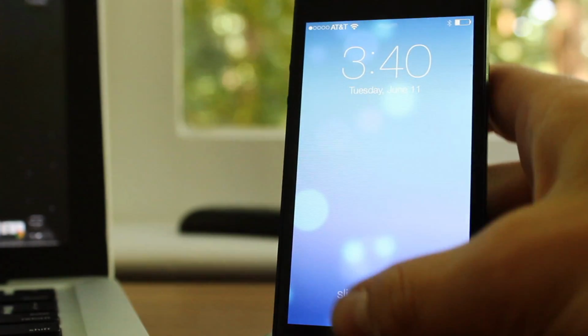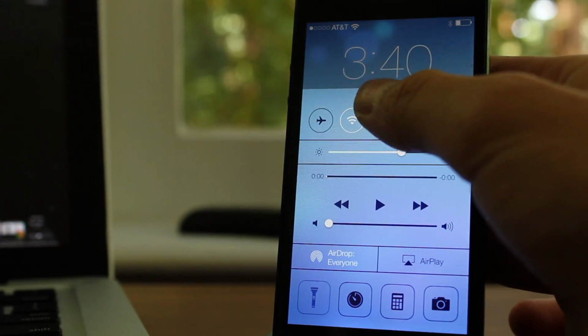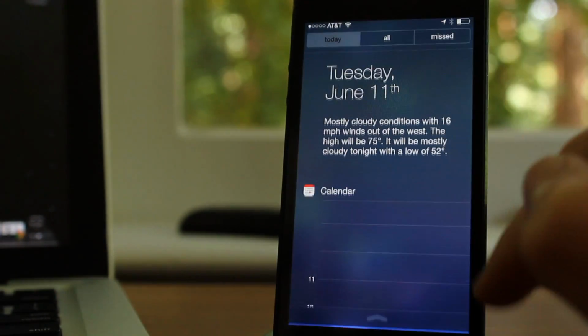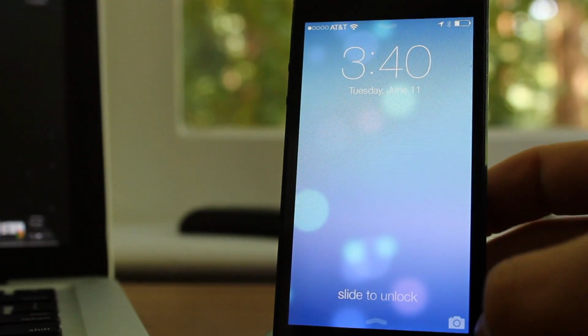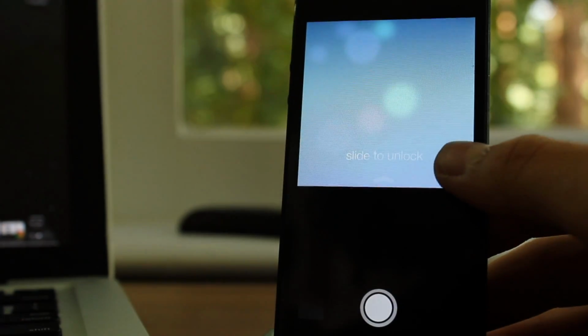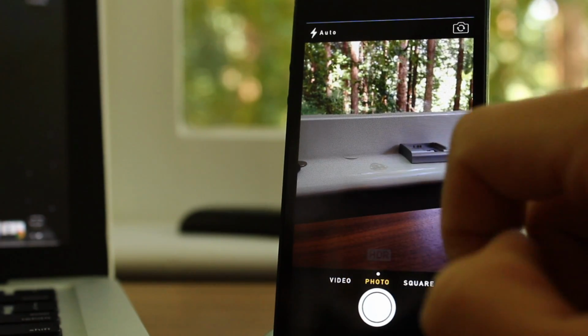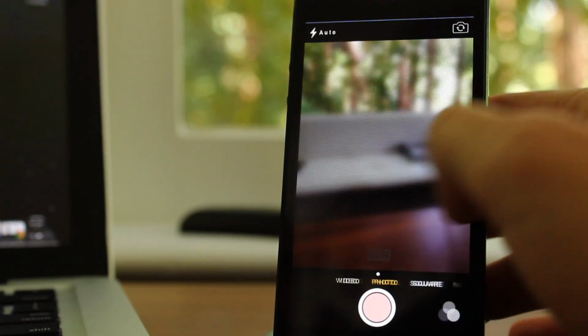And you can also access Control Center as well as Notification Center from the top, right from your lock screen, so you no longer have to unlock your device to access those settings. And of course, the camera grabber in the very bottom corner. Speaking of camera, they have changed this quite a bit. You can see the photo there. The design in terms of looks has been completely redone.